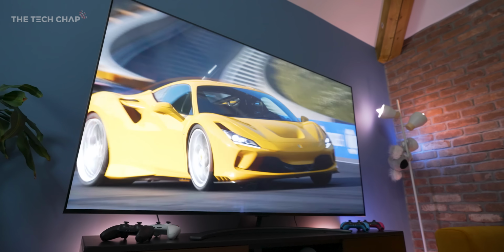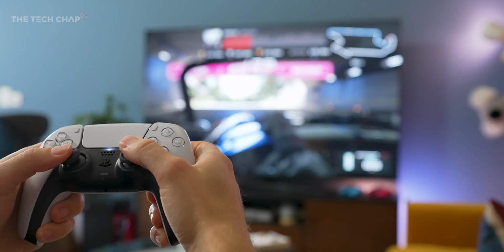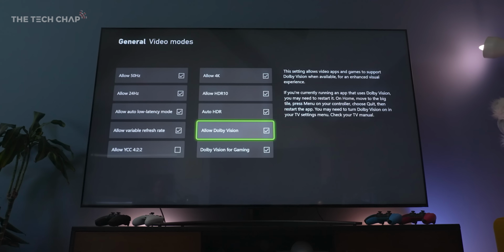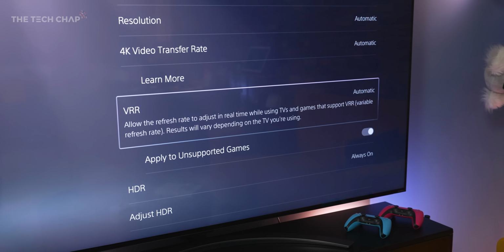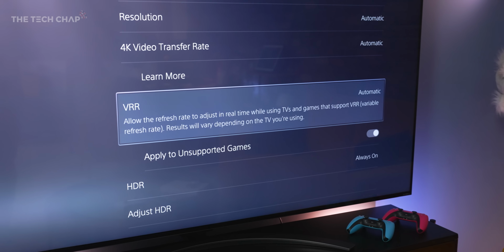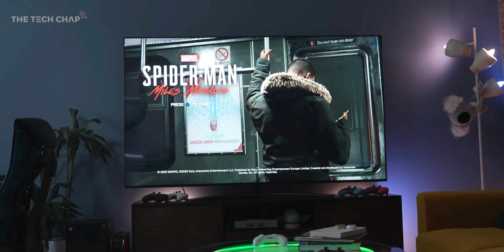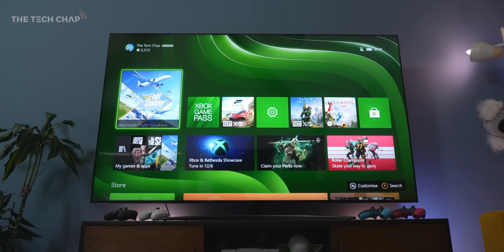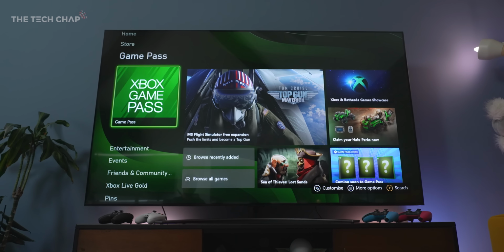4K, HDR, 120Hz, HDMI 2.1, and that's along with low response times and low input lag, auto low latency mode, and also VRR or variable refresh rate support. And also, thanks to a recent update for the PS5, it now also supports VRR like the Xbox does. And actually in games that properly support it, like Spider-Man Miles Morales, we're basically getting an uncapped frame rate, which is a pretty huge deal and does go some way to take advantage of the TV's 120Hz refresh.